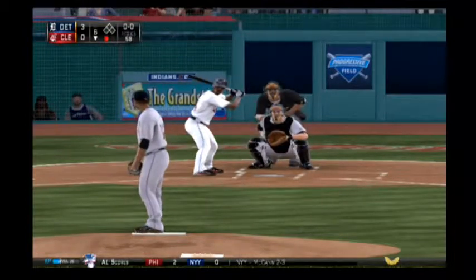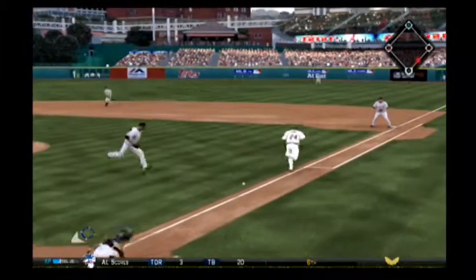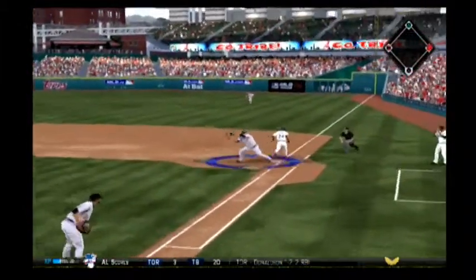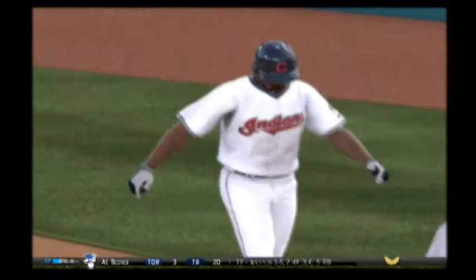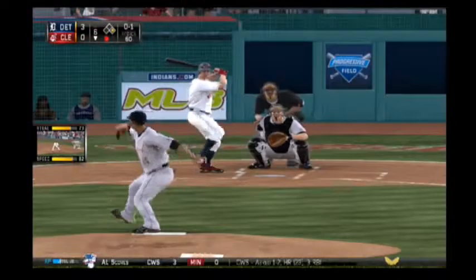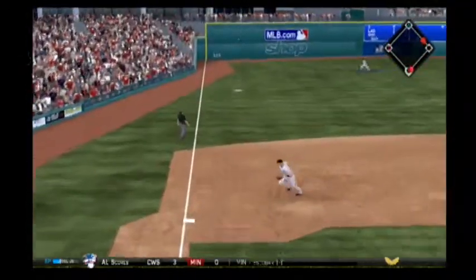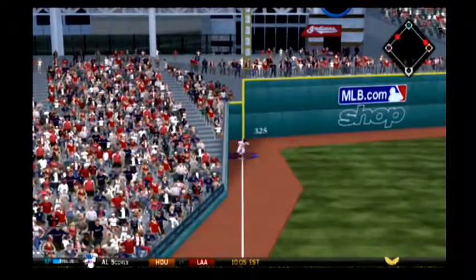Third baseman in tight, protecting the bunt. The first pitch. Runs up to bunt, and he gets it down to the right side. Throw not in time, and that'll go as a bunt single. David Murphy, foul line, it's strike one. Now a fastball here as this is slashed the other way over the third baseman's head. A fair ball.